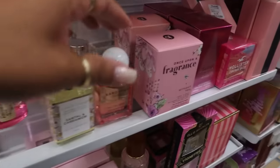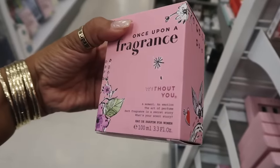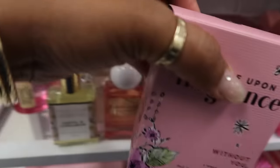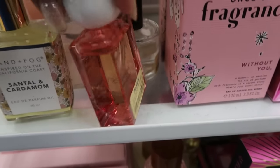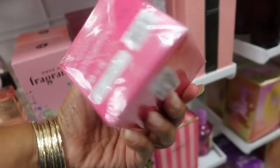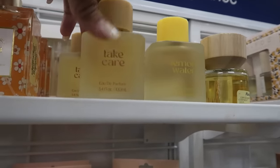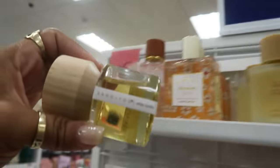Okay, so I have to peek at the perfume. There's Once Upon a Fragrance Without You. Not sure what the notes are on here, but it says it's made in France for $13. Sand and Fog, Malibu Beach. Those were, that's $17. Hollister, Canyon Rush, $13. So this one, Lemon Water, $17, which I have that one. They have one called Take Care. There's also Sand and Fog, White Vanilla.